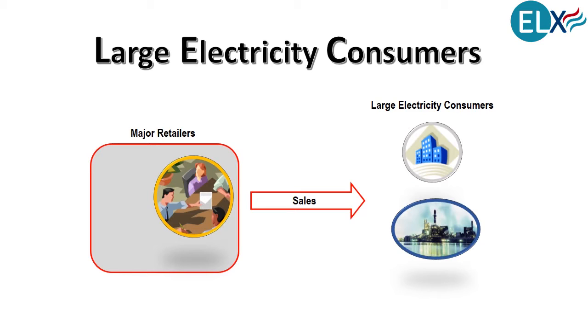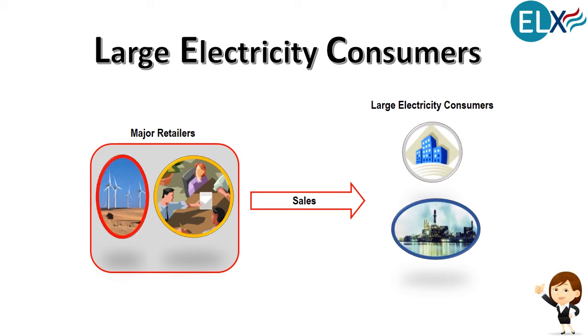On one side are large consumers, and on the other side are the major electricity retailers who are able and willing to contract in large volumes. The retailers in this segment are large companies and all have substantial generation assets, so they are stable and established players.